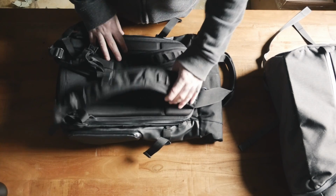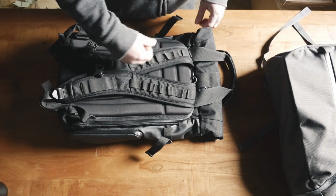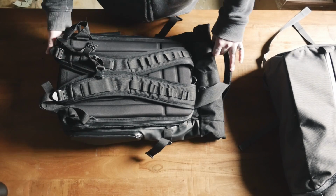I find getting into the main compartment a lot more difficult here. In overall use, some of the zippers can get a bit sticky because they're smaller YKKs and all that kind of stuff. But overall, a great bag.